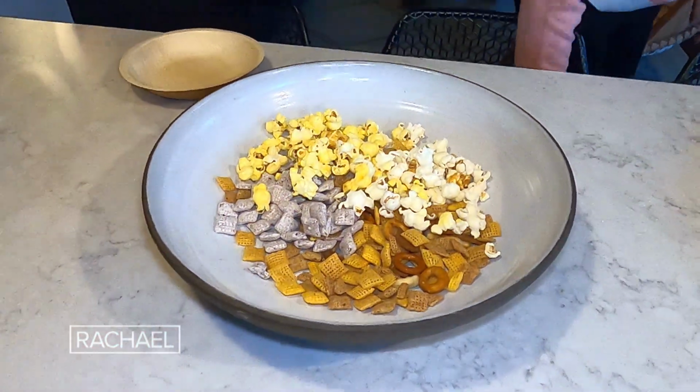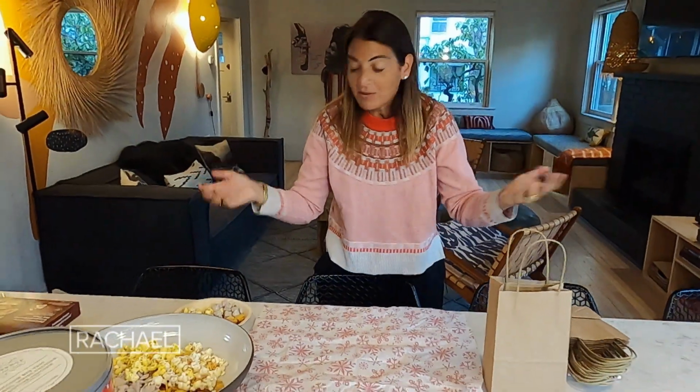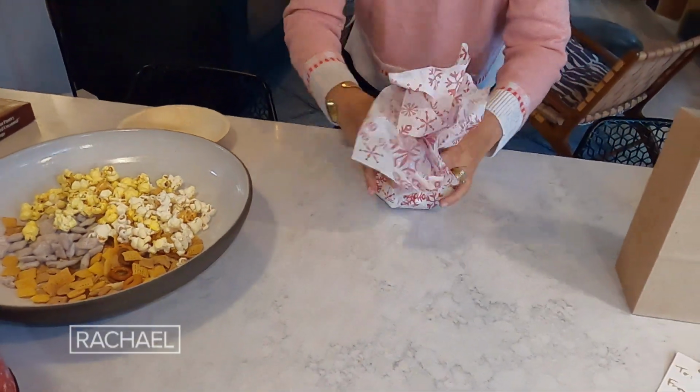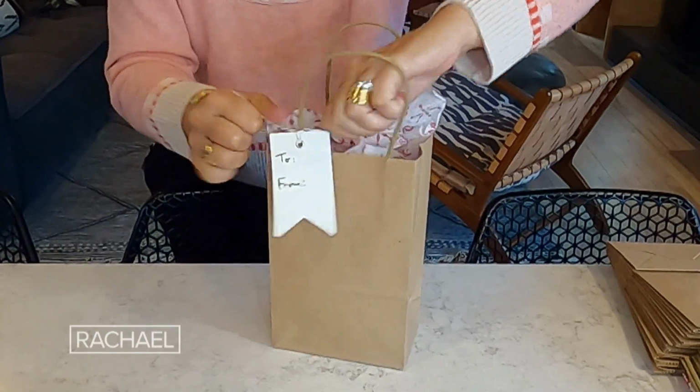Your guests have been traveling all day. You want to greet them with something that just picks them up a little bit, but you don't know, are they a sweet person? Are they a salty person? Let's take care of both. A salty, sweet, little mix of treats. Put it into a little bit of craft paper, tie it up into a bag, attach a nice little note. Nothing says welcome better than a salty, sweet snacky mix.